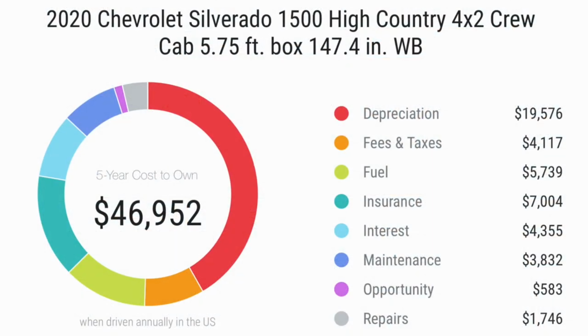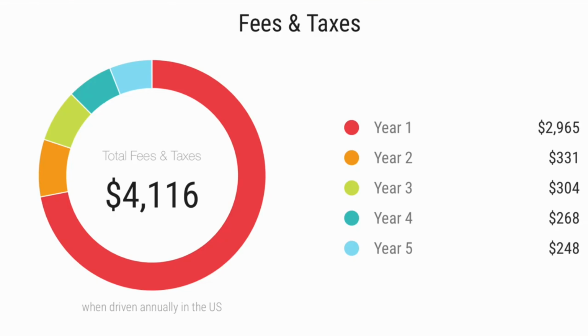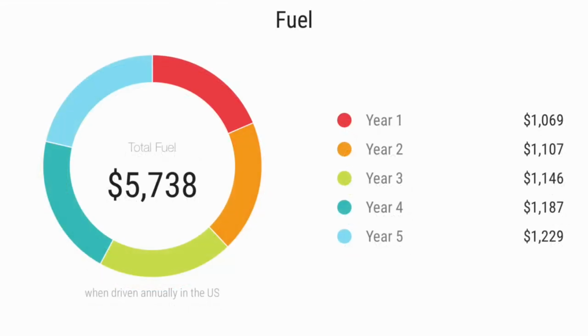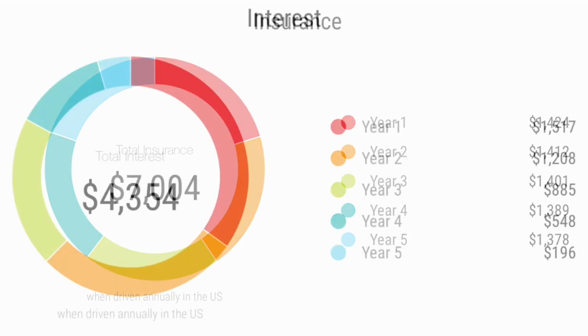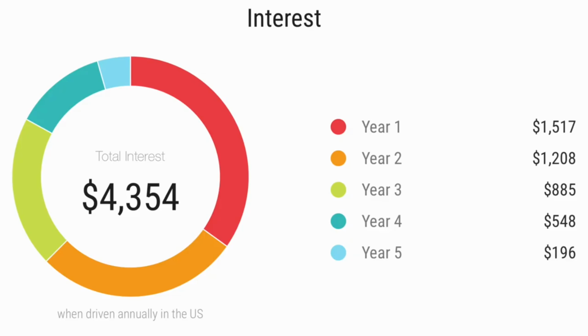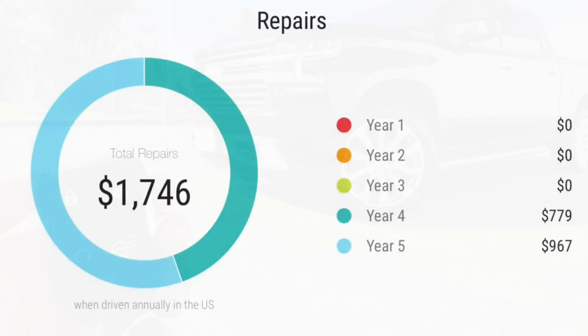And as you can see on this graph, this truck's 5 years cost to own comes at a price of $46,952 loss. The depreciation on the truck in 5 years is $19,500, with the biggest hit in the first year of purchase. Fees and taxes paid is around $4,100, depending on the state you're buying it in. Fuel paid in 5 years will cost you around $5,700, insurance will cost you around $7,000. Interest comes at around $4,300, and maintenance, which is the most important factor, will cost you around $3,800, and lastly, repairs will cost you around $7,000.